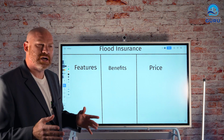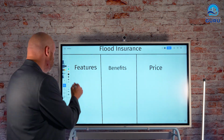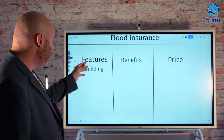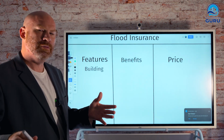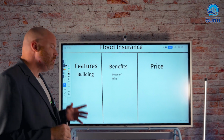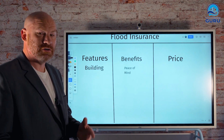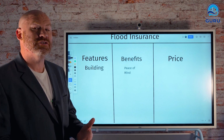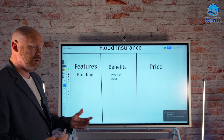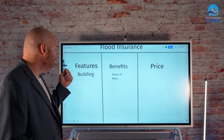So the first thing we want to talk about with flood insurance is features. Let's talk about building coverage. Now let's talk about the benefits. When having building coverage on your flood insurance, what are the benefits? Well, one benefit can be peace of mind. Can you imagine the stress of a flood hitting, knowing you don't have any coverage at all versus you do have coverage on that flood insurance? Let's talk about it from an emotional standpoint. Let's talk about it from a recovery standpoint, just the emotional stress that potentially could happen.